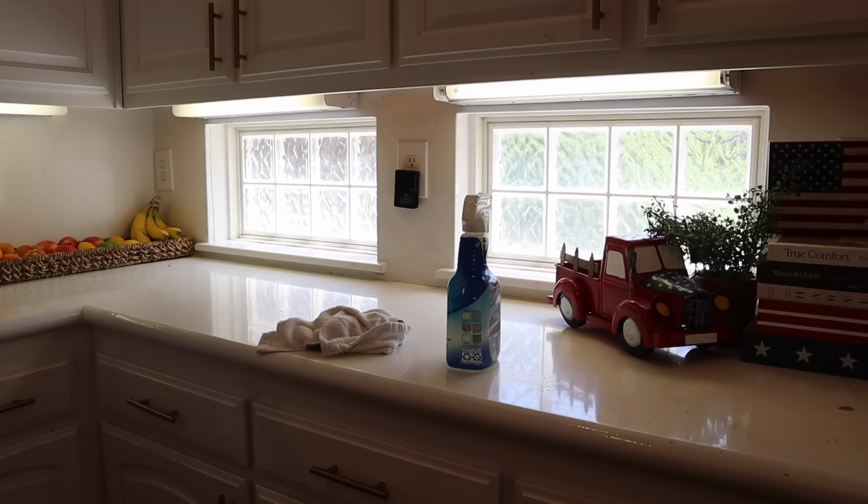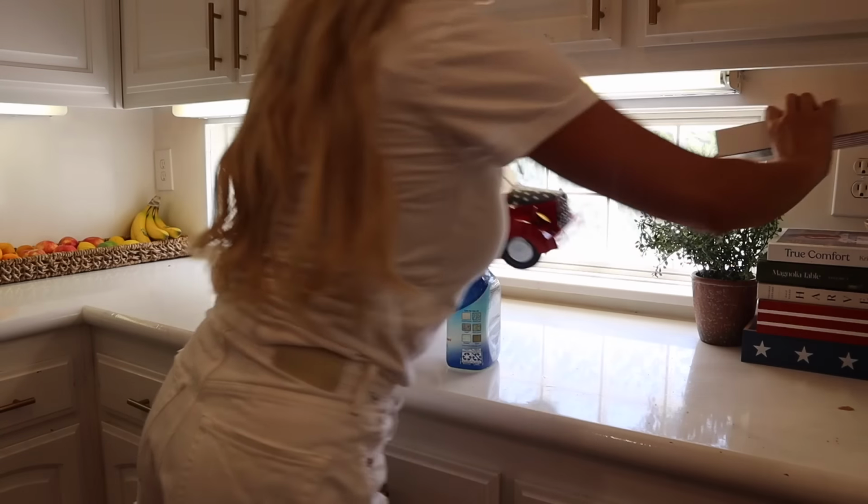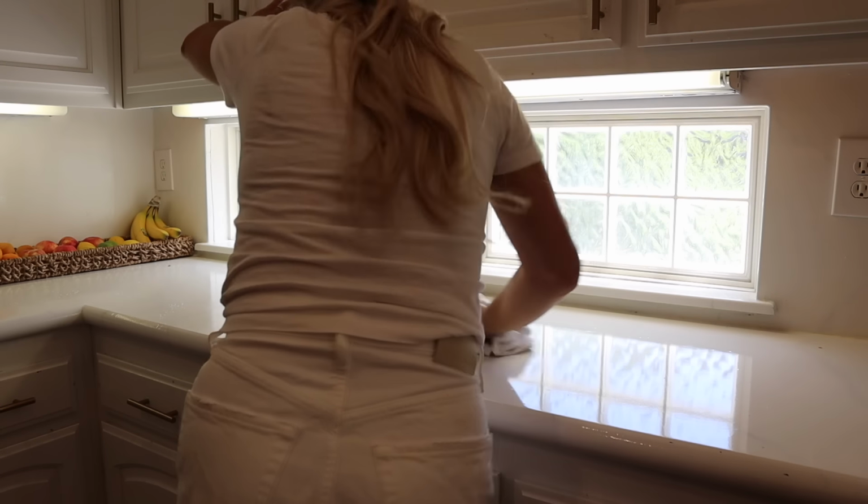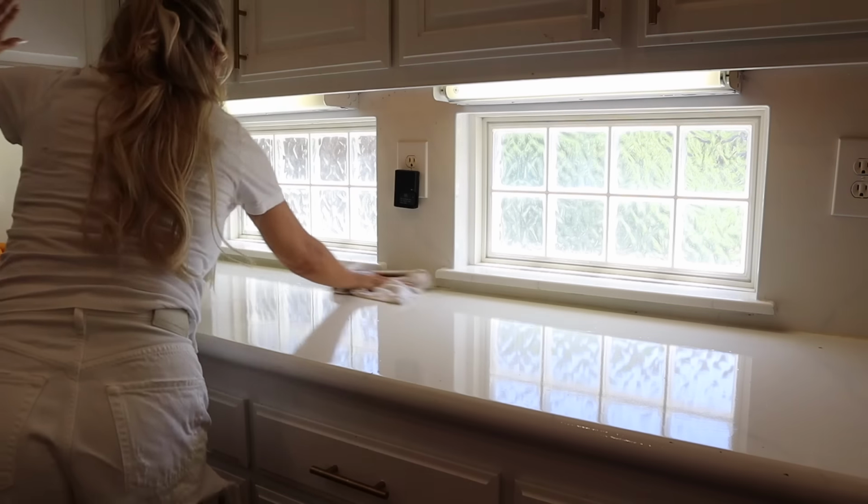The last thing I need to do in here is organize underneath the sink because it is a mess. And again, I do need to restock in there. So we will be doing that together.